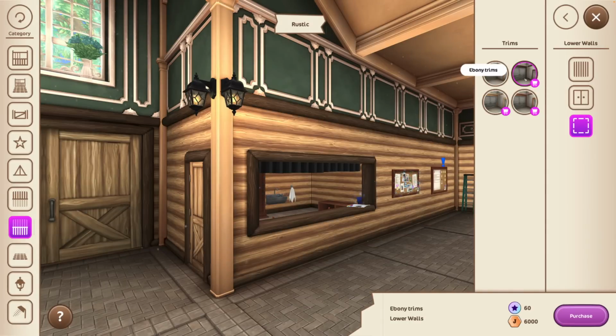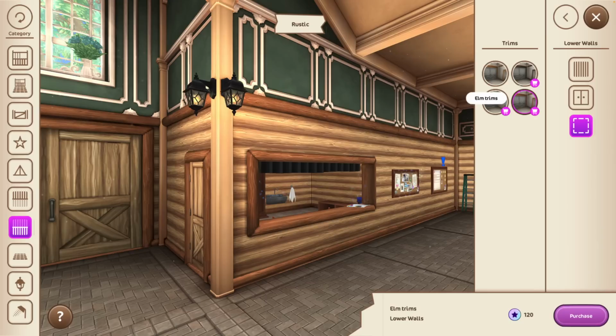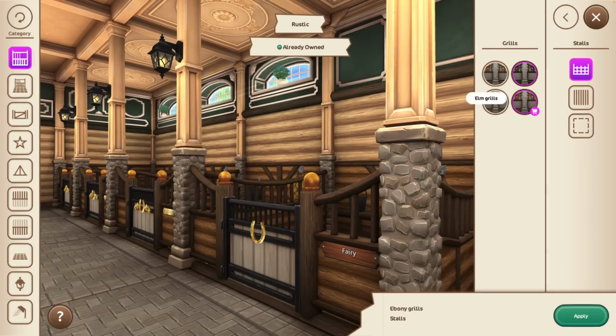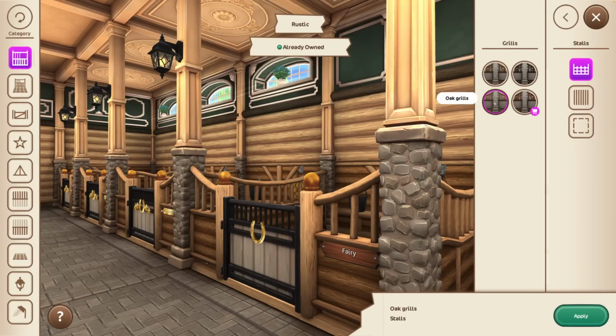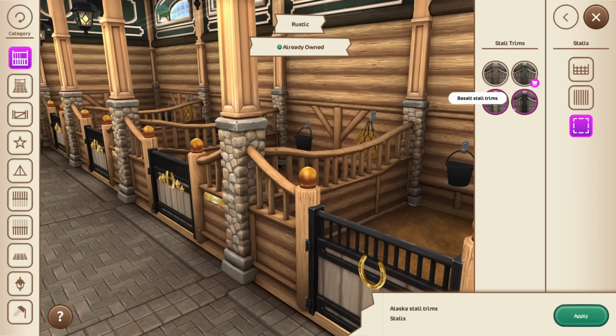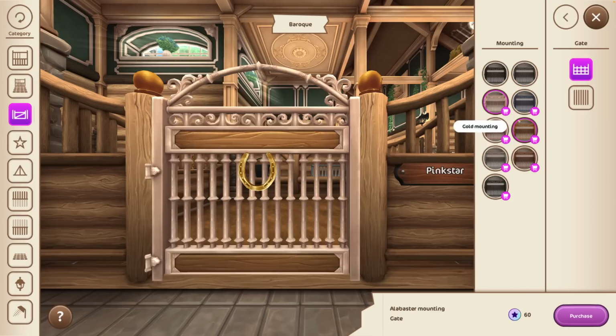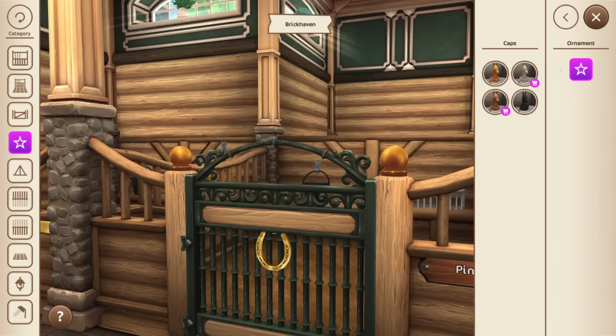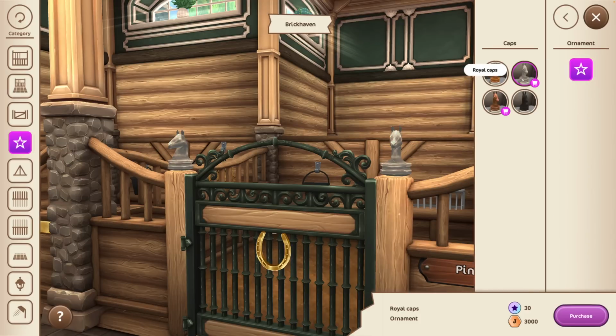I added some light wood, and I wanted some contrast, so I made the trim a darker wood just to give a little bit of contrast but not make it too dark as requested. For the stall doors, I decided to go with the same color palette. I added a green stall door with the light wood color to tie it in. I selected a silver ornament for the stall doors to tie in with the stone pillars.